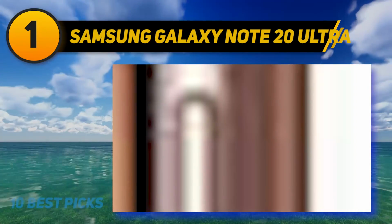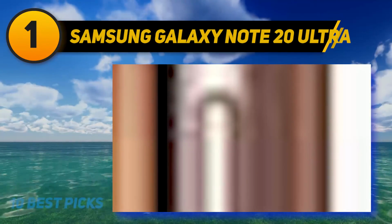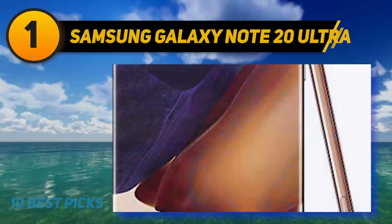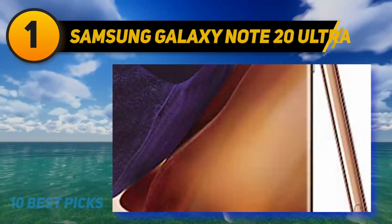Underneath, you've got 8 GB of RAM powered by the Exynos 990 processor. This chip isn't quite as powerful as the Snapdragon 865, but it is more than enough for games currently available.